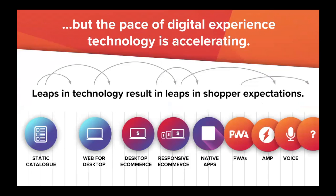So the problem is that keeping up with the pace of digital experience technology is just accelerating, going faster and faster. If you think about what you've experienced over the last couple of years, working with the digital side of things, we've progressed from static catalogs to web-based catalogs on desktop to desktop e-commerce, moving over to responsive e-commerce, the emergence of smartphones and native apps, to the web coming back and addressing the same experience of native apps with progressive web apps and AMP, and finally starting to see different modalities such as voice and other technologies emerging, like chat and so on.